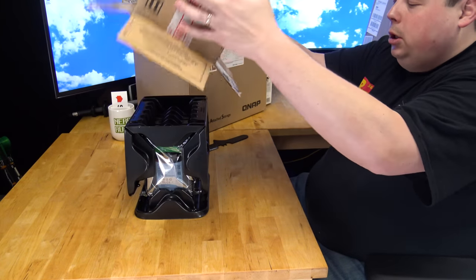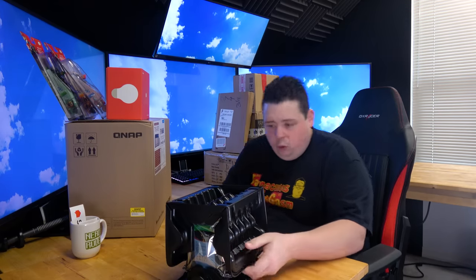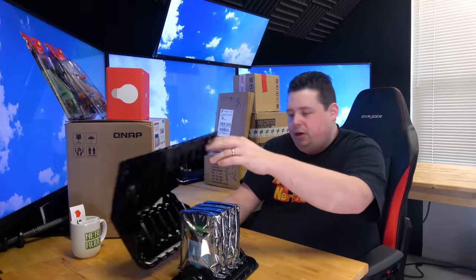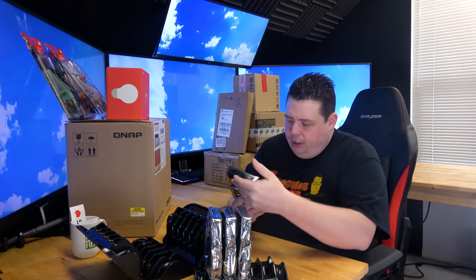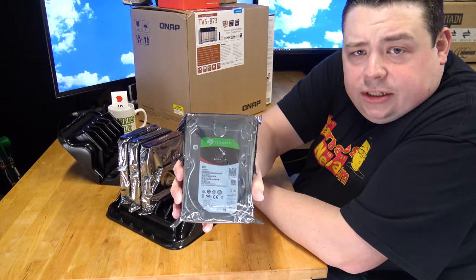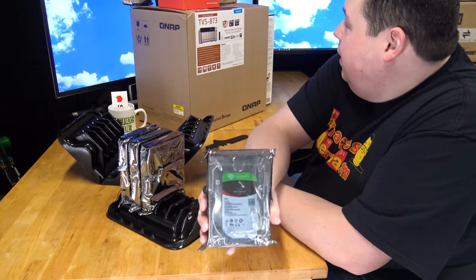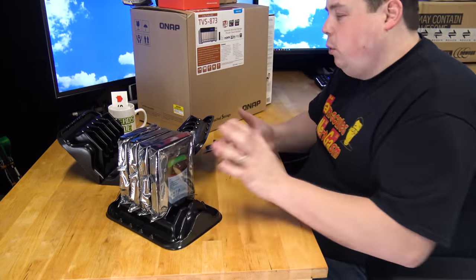Oh, don't sue me, whoever owns Halo now. Whoa, this is actually a really cool packing job. All right, what do we have here? This would be 4 hard drives. These appear to be 6 terabyte Seagate Iron Wolf drives. You guys can see that. These are for the NAS solution here. So there we got 4 of those.